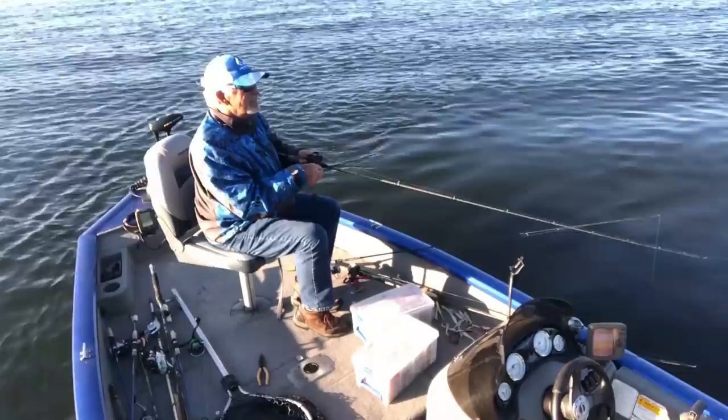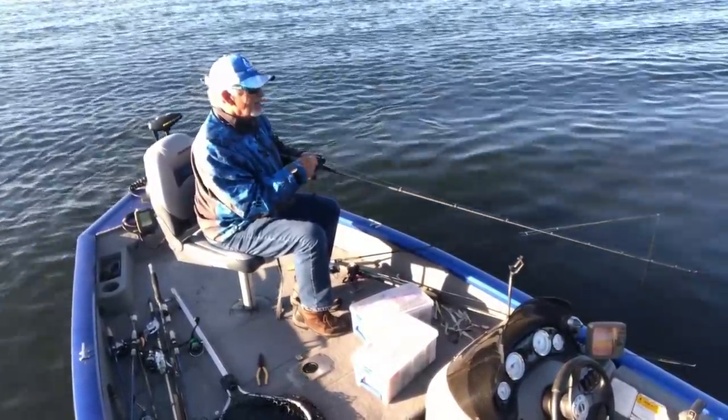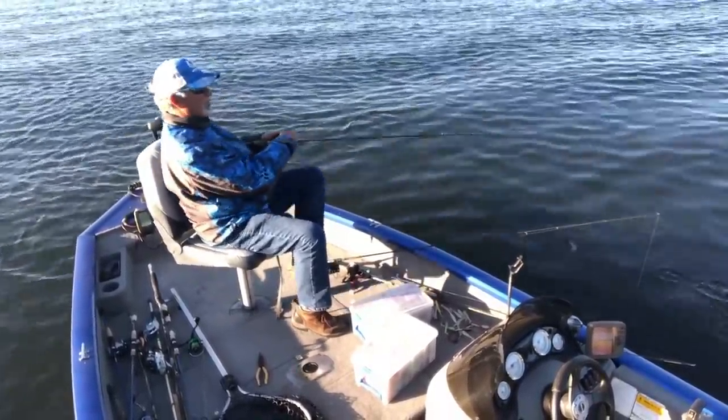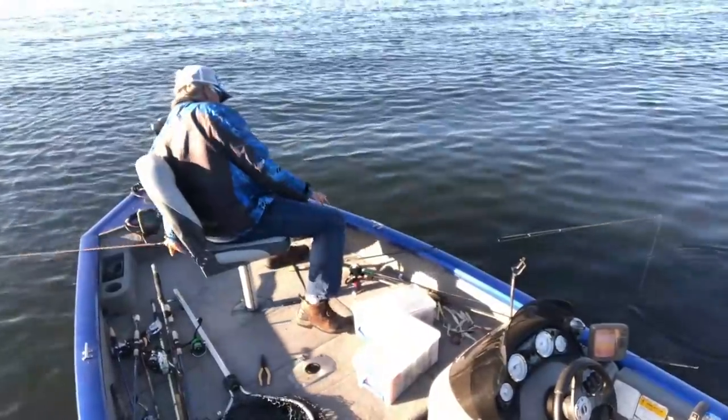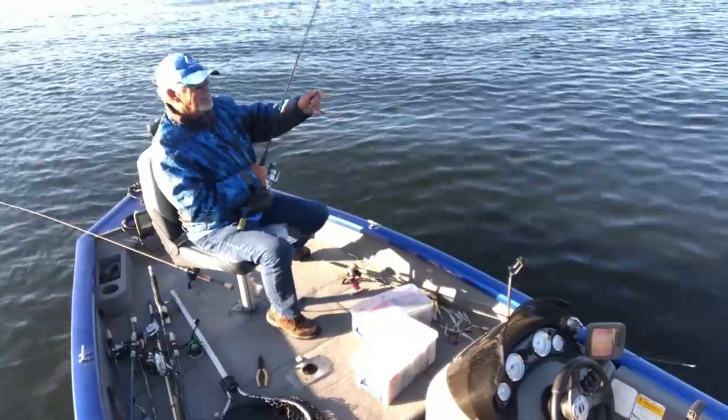Secondary points. Might catch another with a worm in here. They ain't wanting this money mill though. Try to worm. There's some more out there. I don't know how big they are. I know there's some more out there.